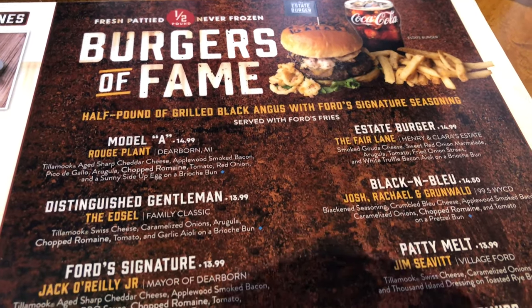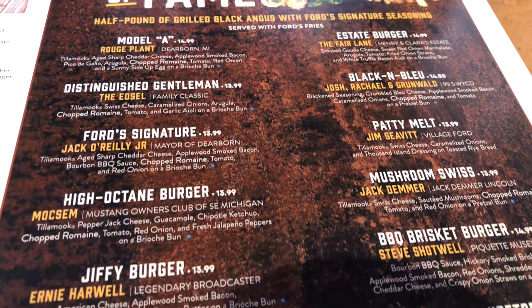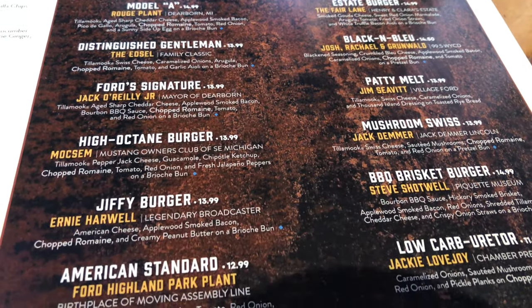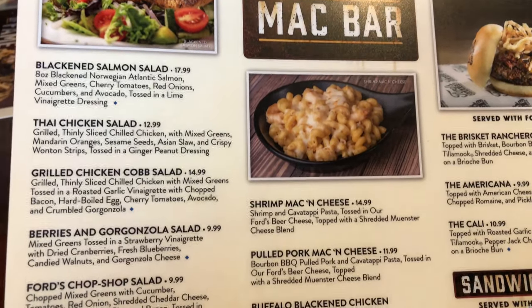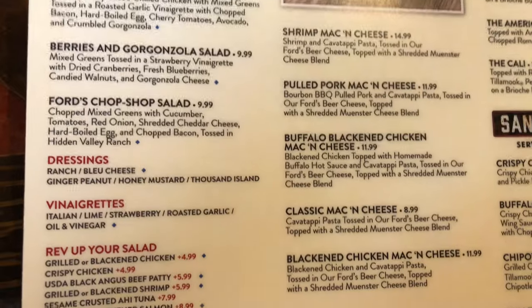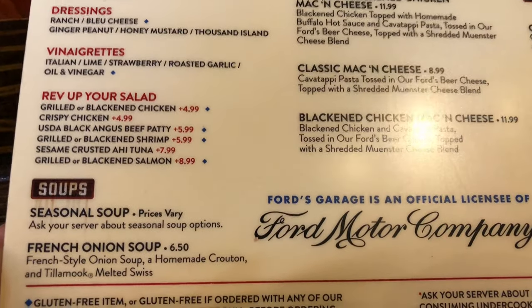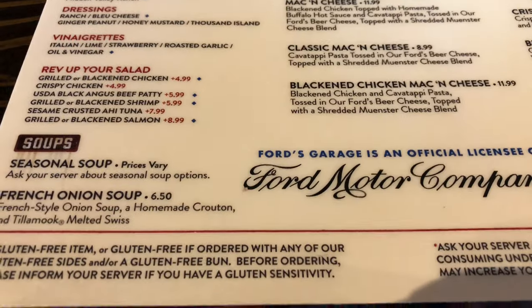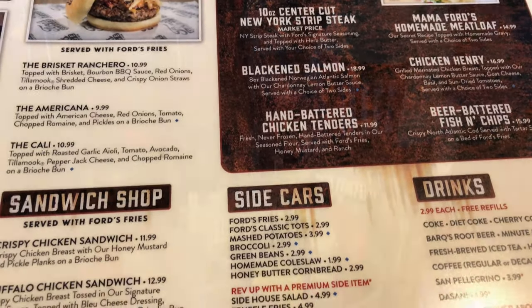Checking out the menu, we've got a lot of interesting burgers. I mean, this place is kind of known for some burger action. There's also a lot of appetizers and sandwiches and just stuff you'd find at a lot of other places, but it looks pretty good here with the Ford slant to it, which makes it good and yummy. Check out the menu. Deliciousness awaits.